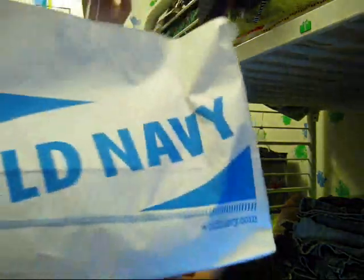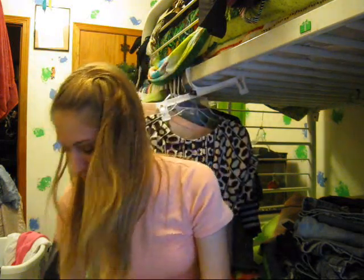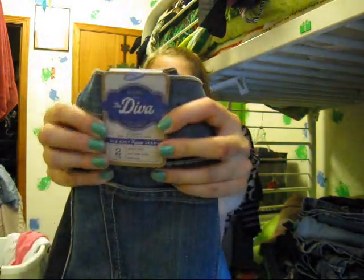But anyway, the next store we went to was Old Navy. You can see that on the bag there, just in case you didn't believe me. And their sizing is so weird. I'm normally a size 9 or 7, I think. Yeah, I'm more commonly a 7 than a 9. I just somehow have it stuck in my head that I'm a size 9. But anyway, I wear a size 2 in their jeans.